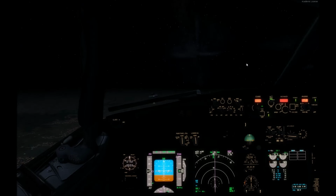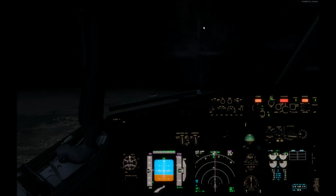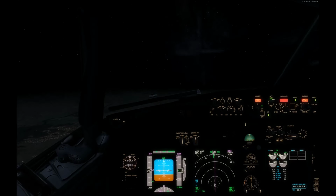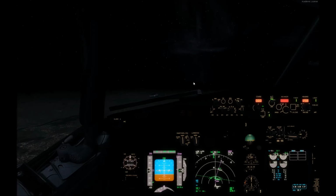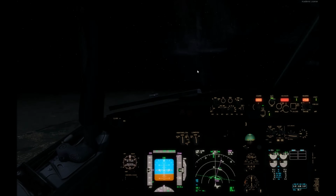Into a nice steady climb here, maintaining 250 till we get above 10,000 feet. As you can see, it's a little bumpy coming out of here. A light amount of turbulence, which coming out of areas like Phoenix and Las Vegas, where higher elevations, generally that's not too uncommon to have a bit more unstable air. Denver as well would be a good example of that. So we'll kill the lights at 10K, reset the altimeter at 18,000, and we'll be off.